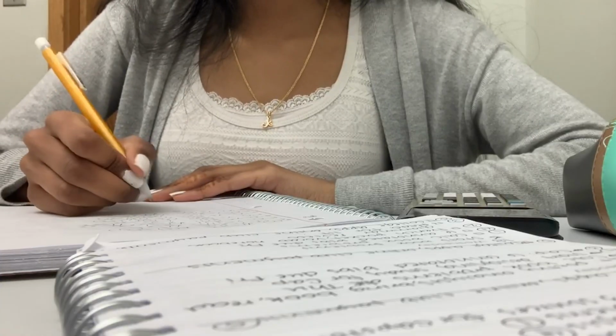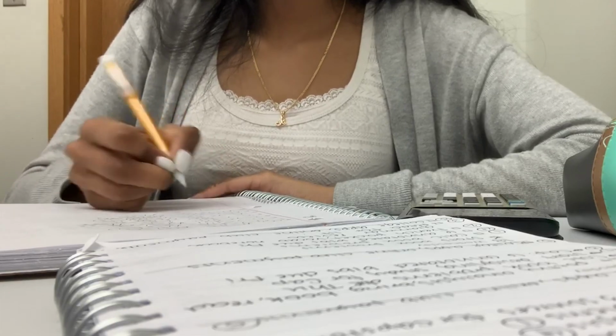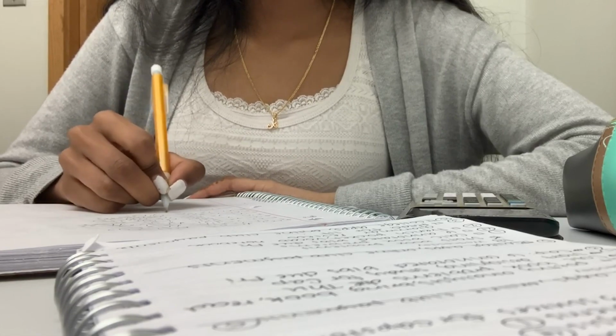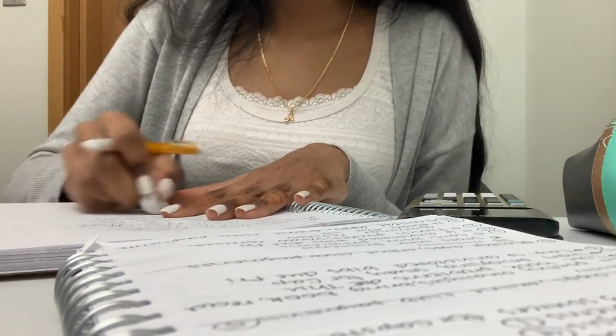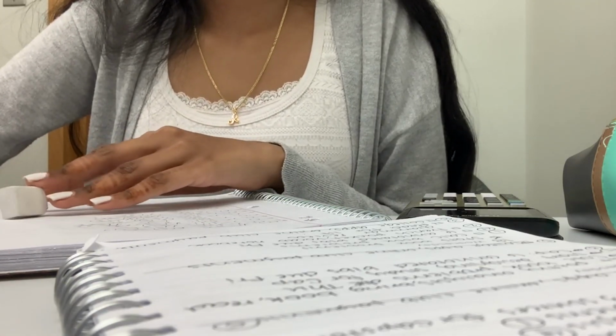Then from the third day up until the day of the test, I stuck to doing active forms of studying, including testing myself through flashcards and doing practice problems. It always varies from subject to subject, but I usually build it up each day until I'm basically doing nothing but studying for the test by the time there's one day left.